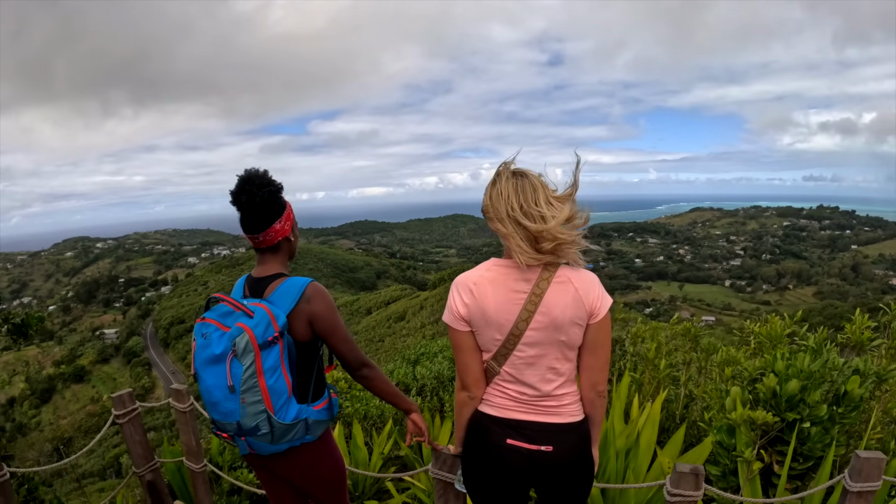We are now the highest people in all of the island of Rodrigues, 398 meters high, and you can see all 4 corners. It really puts into perspective how small this island is. The views, pretty incredible.